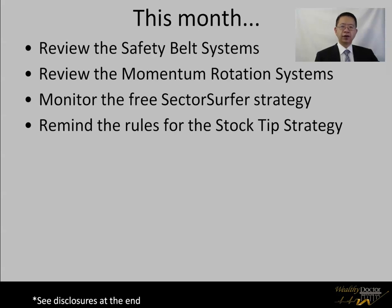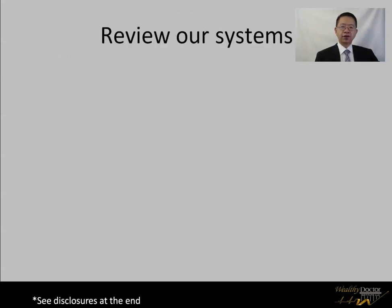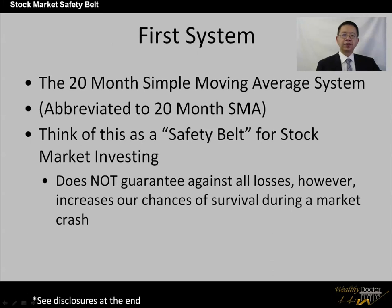So let's get started. We're reviewing our systems. Our first system is the 20-month simple moving average system, abbreviated to the 20-month SMA system. This is the system that I described in my book. It's a safety belt for investing in the stock market in general.